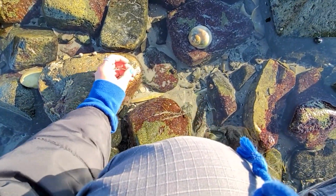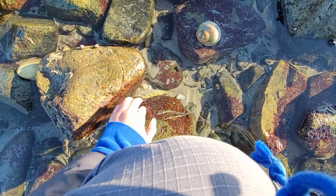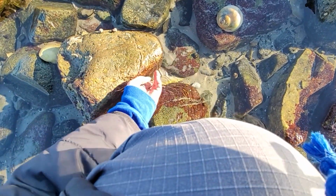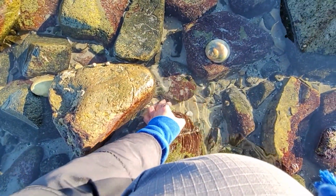There you go, there's also a sand dollar down here. I don't want to break it when I take it out. See if I can jiggle this rock out of here. It's very little, teeny tiny.